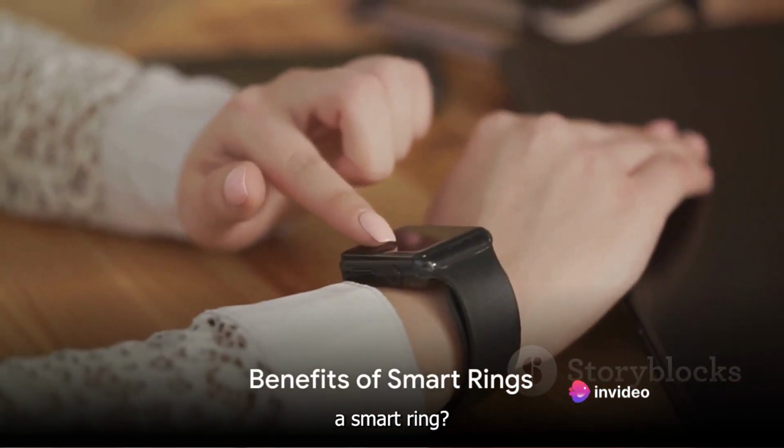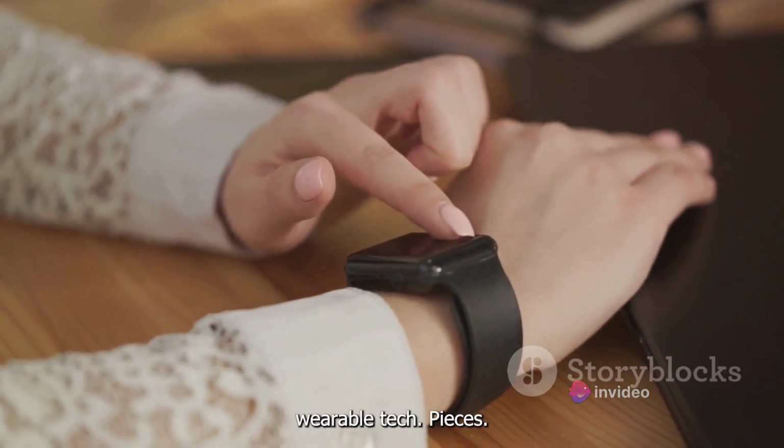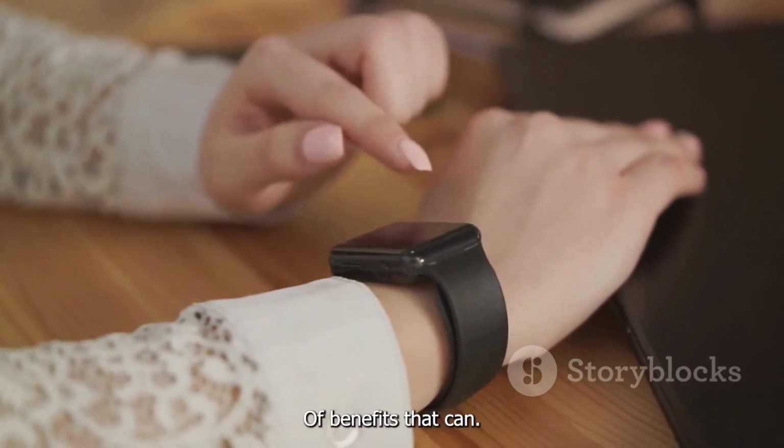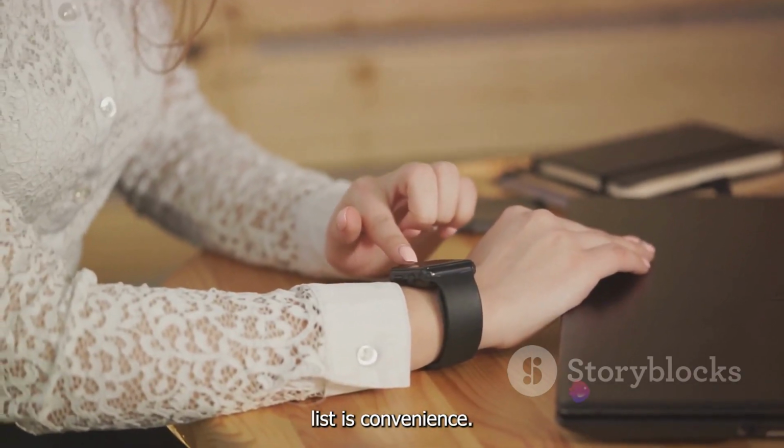Why would someone want to wear a smart ring? Let's delve into the benefits. Smart rings, these tiny wearable tech pieces, are packed with a myriad of benefits that can transform the way we live. At the top of this list is convenience.